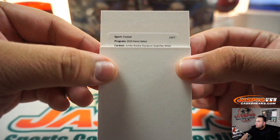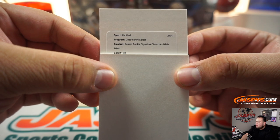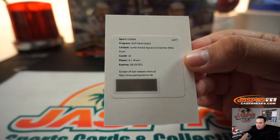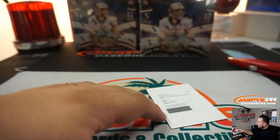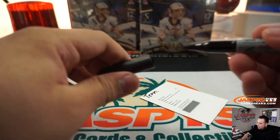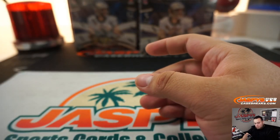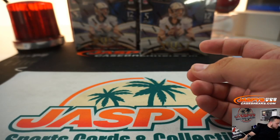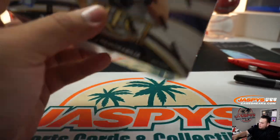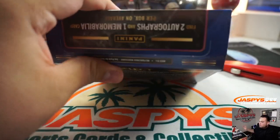And we have Jumbo Rookie Signature Swatches White Prism. Card number 10. A.J. Brown for the Titans. EA with that one. There you go, man. Thank you.